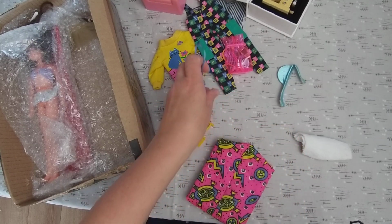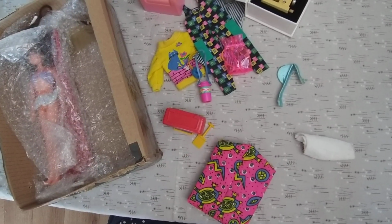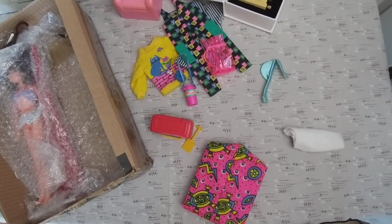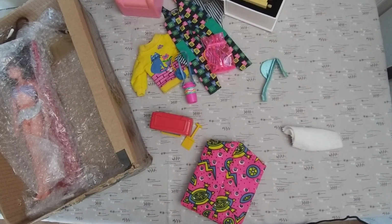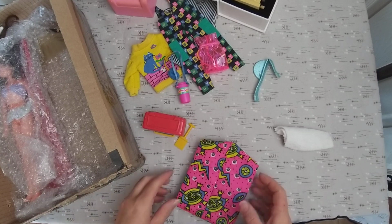In fact, I'm sure, excuse me a second, this is going to move, but I can't really stop the video when I've opened stuff. Let's see how that goes. I think my phone is just slowly sliding. I think the holder's not as good as it used to be.